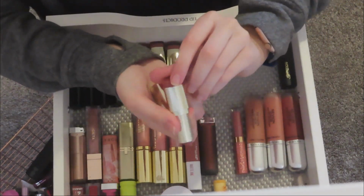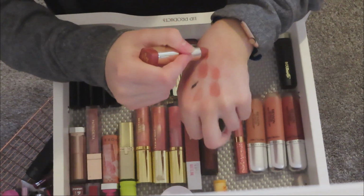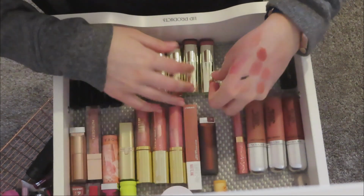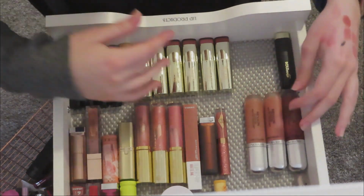And then this one is shade 25 Naturally Chic. It's more of a berry tone. I will swatch this for you guys. It's a little bit darker. I like this for fall. It's really pretty. Still like that mauve-y tone, but a darker shade. I love these lipsticks. If you're looking for a lipstick that's drugstore and affordable, definitely a collection to go to.